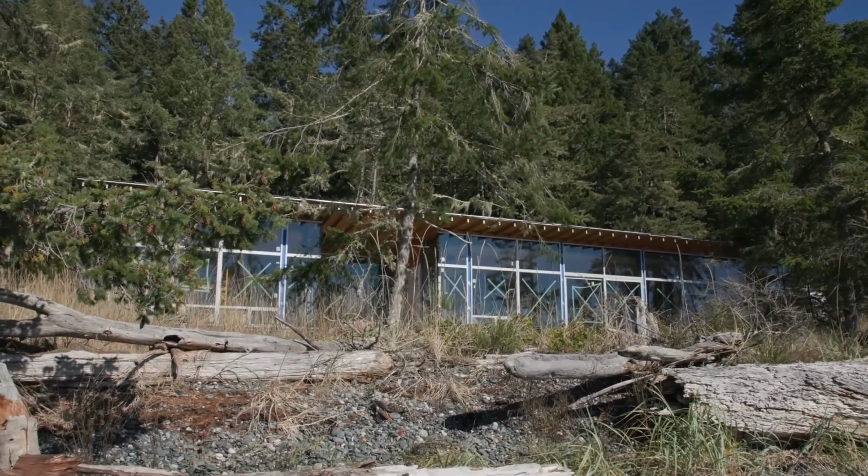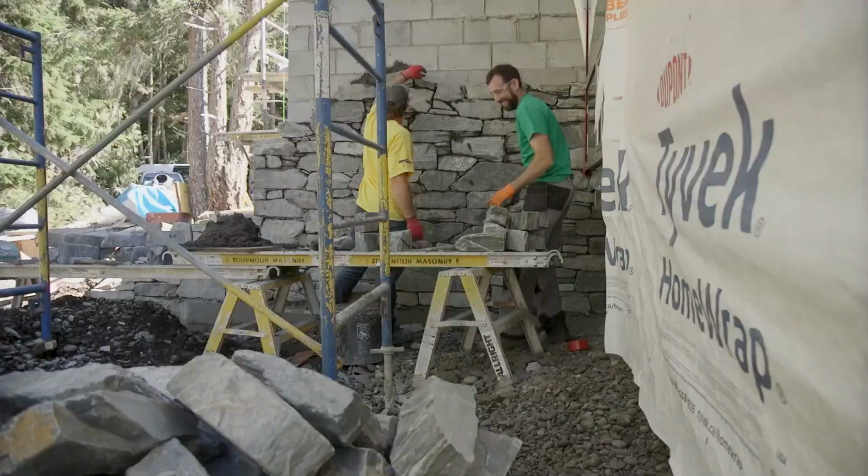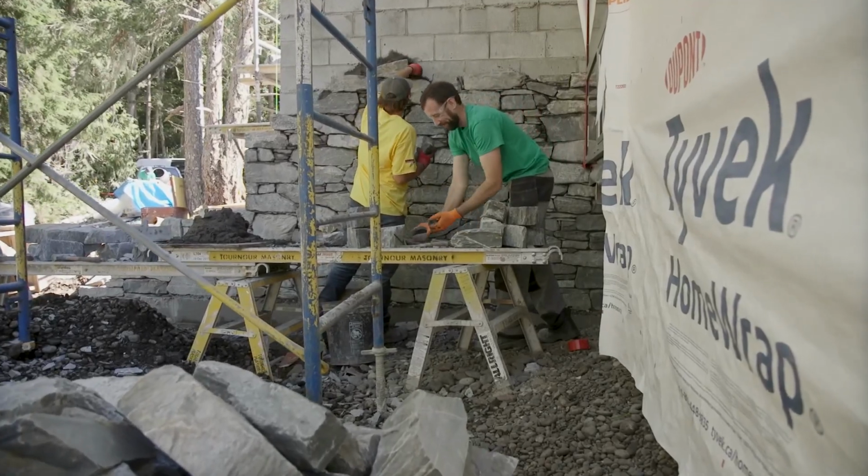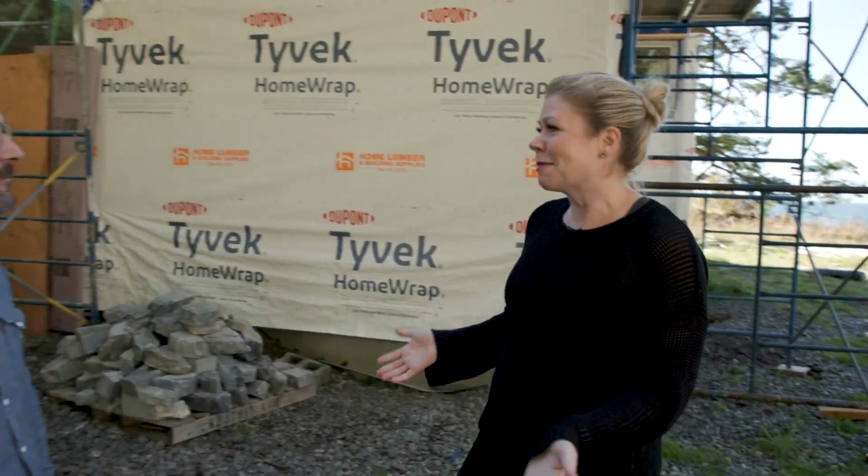We're here in beautiful Sooke, BC, and this stunning West Coast project couldn't be more like paradise. Let's go see them hard at work. James, there's so much work happening at this site right now.